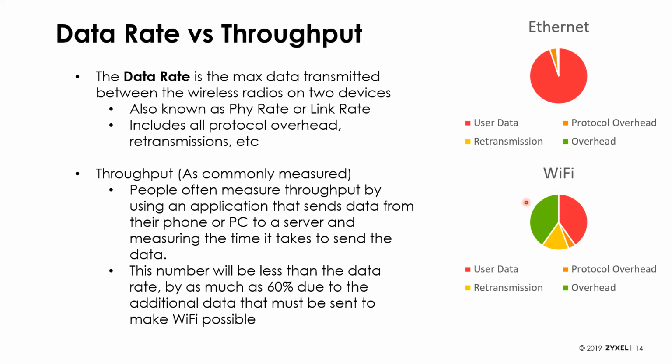So there is a lot of overhead that goes into allowing Wi-Fi to work, right? You're using radio waves to send data in an environment where there are other sources of interference and noise that can cause packet loss, can corrupt data, etc. So because of that, there's all sorts of handshaking and checksums and things going on in the Wi-Fi protocol to make sure that doesn't interfere with your data and the data that's being transmitted is the same as what's being received. And it can easily add 50% or more overhead.